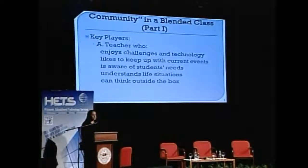You need an instructor who can think outside the box. This is not working for me. What can I do? What can I change? Someone who has an open door policy. They come into my office all the time.